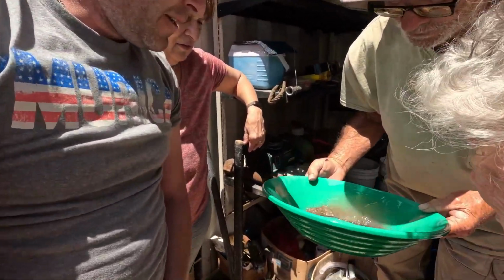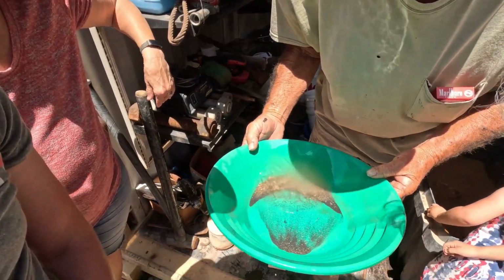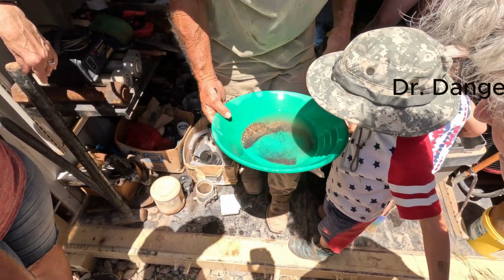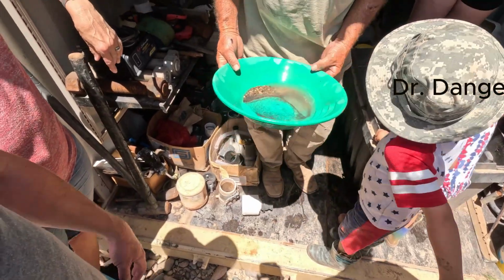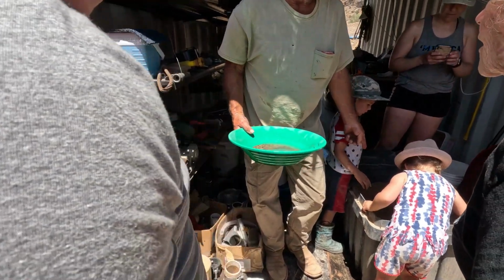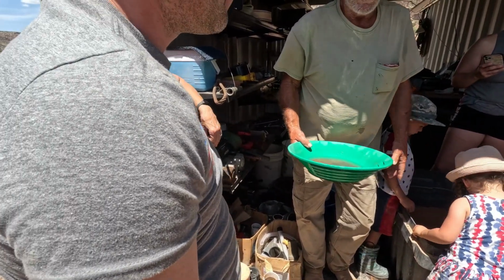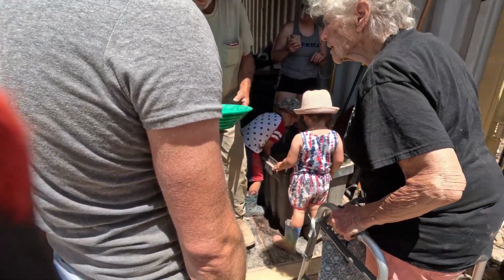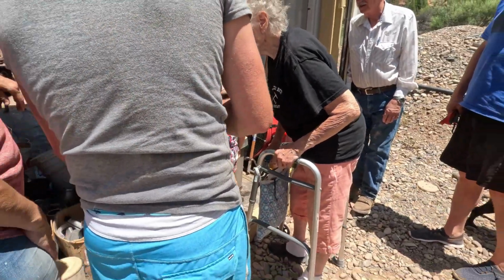Oh my goodness. I want to see. But then you still got a lot of stuff to get out of there. Look at all those gold pieces. It's no problem with that shaker table right there. It just shakes and vibrates. This cleanup system I've got here, I can have this whole tub cleaned up into pure gold in about 3.5 to 4 hours. Look at the number of bigger ones. Oh yeah.